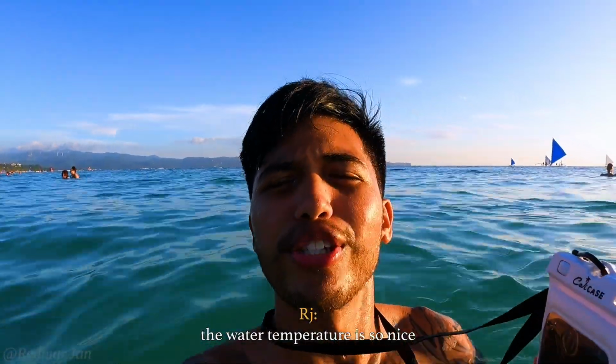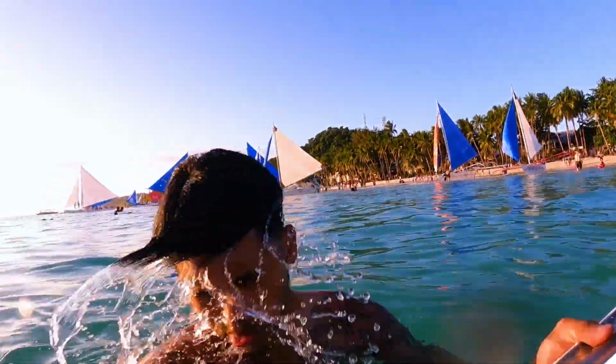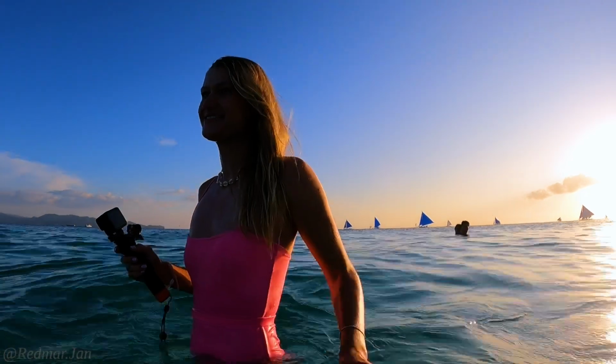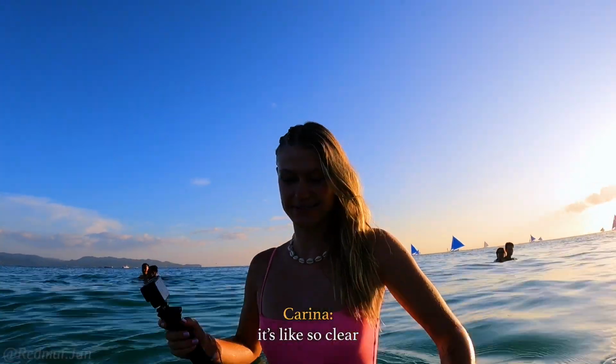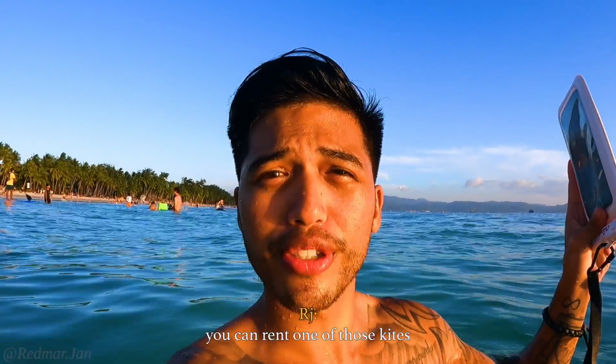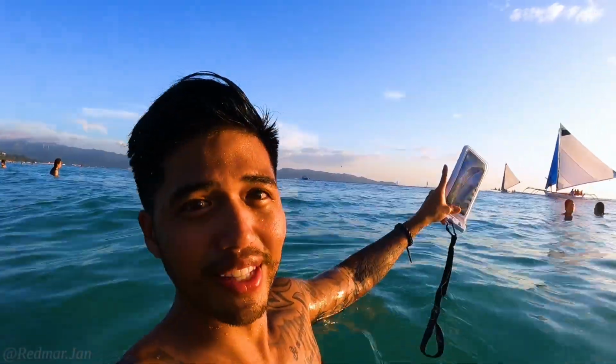The water temperature is so nice. The water is clear. Carina, how do you feel? Amazing. How's the water feel for you? It's really nice. It's so clear. I can see my feet. What you can do here, you can rent one of those kite surfing boats. Like that one right there, you see that? You can just enjoy the sunset like that and enjoy it really close. Beautiful, man.